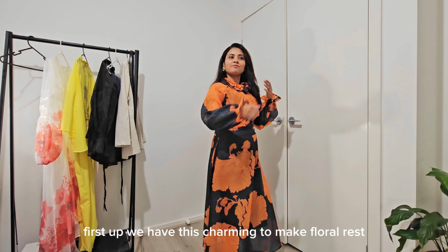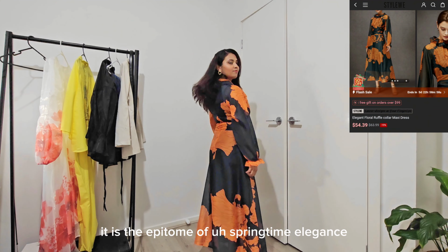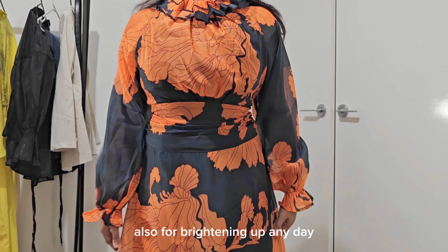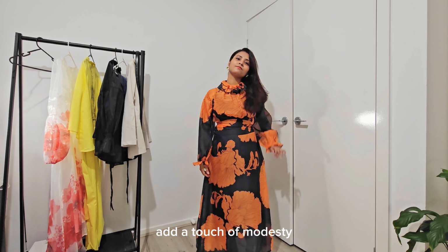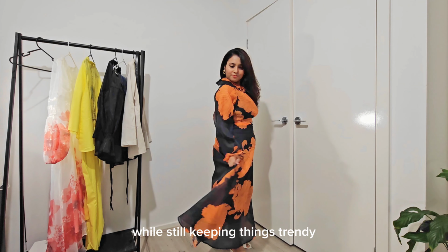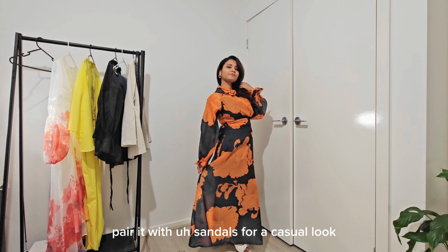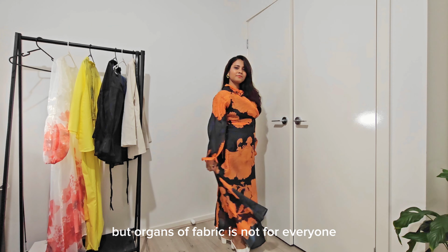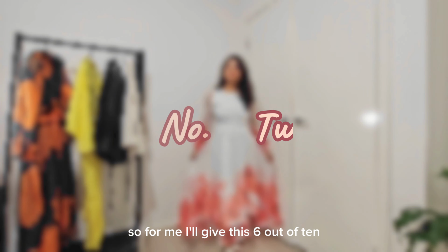First up, we have this charming crew neck floral dress. It's the epitome of springtime elegance. The floral print is fresh and vibrant, perfect for brightening up any day. The crew neck design adds a touch of modesty while still keeping things trendy. Pair it with sandals for a casual look or dress it up with heels for a special occasion. Quality is good, but organza fabric is not for everyone. So for me, I'll give this 6 out of 10.